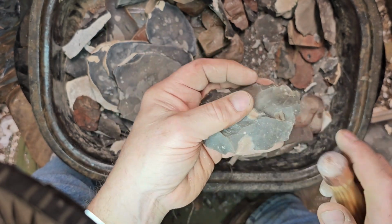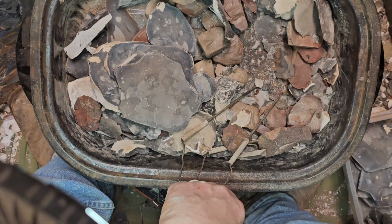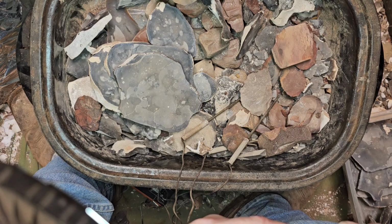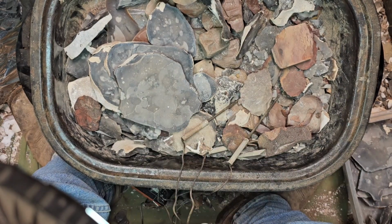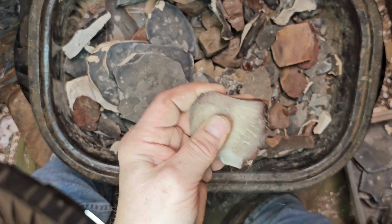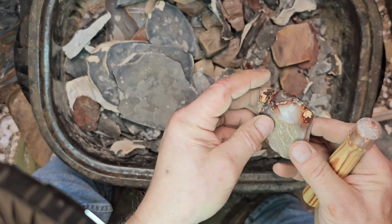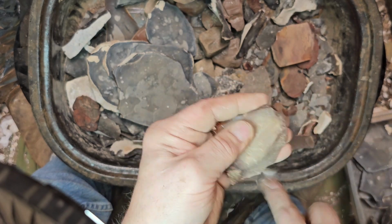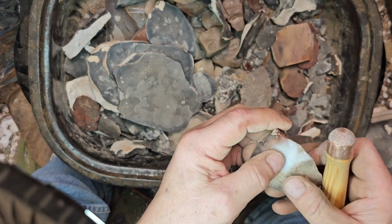Yeah, that stuff's chipping all kinds of nice now. Just beautiful. Fantastic. That's Edwards. That's a piece of coral. I think it needed a little bit more heat in it. I put it in there just to see if it'd do something. It did. Sweet. Make a point out of that eventually.